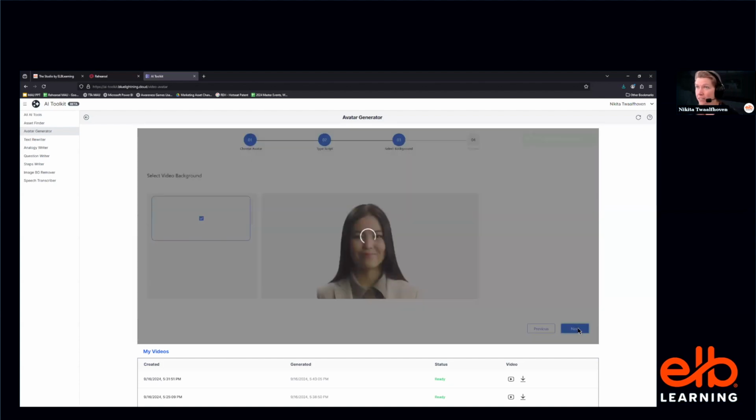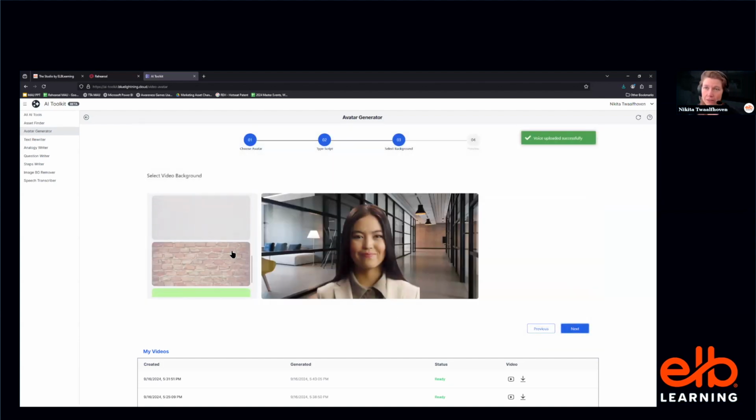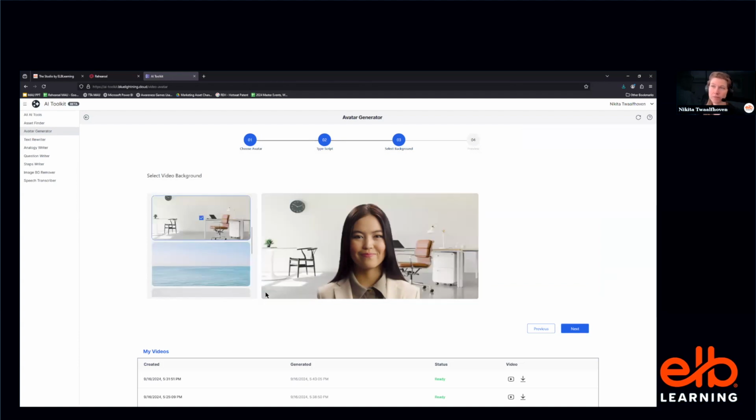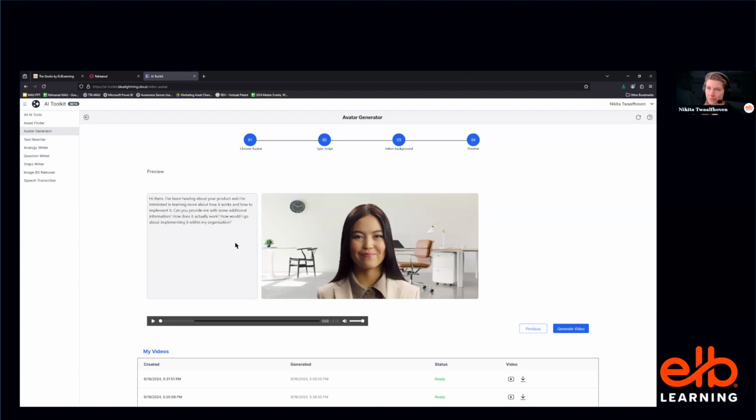So I'm going to hit next, and I can choose a background. And also a green screen for those of you who are a little bit more tech savvy and would like to use other tools to change the background to be something more realistic to your simulation. In this case, I'm just going to use a random desk because it looks cool. And I'm going to hit generate.